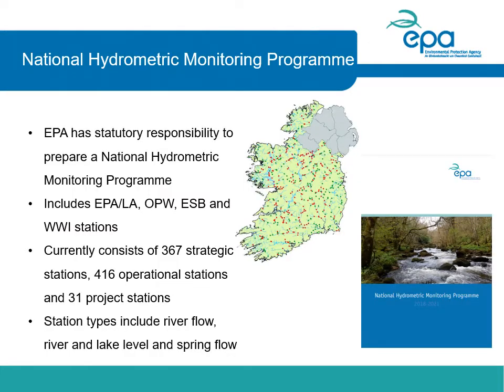The EPA has statutory responsibility under the EPA Act to prepare a National Hydrometric Monitoring Programme. Currently, the programme is running from 2018 to 2021, and a subsequent programme will run from 2022 to 2027. The programme includes stations operated by the EPA and local authorities, the Office of Public Works, the ESB and Waterways Ireland. Currently, the programme consists of 367 strategic stations, 416 operational stations and 31 project stations.